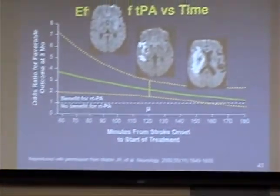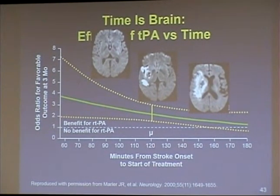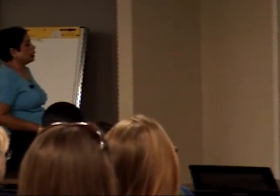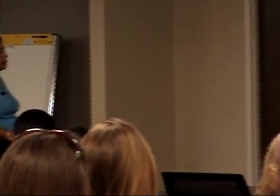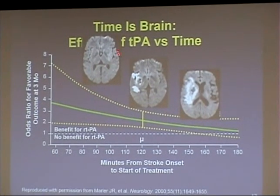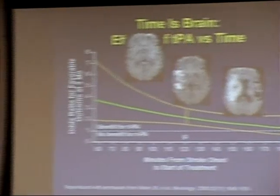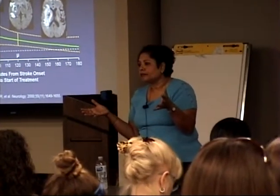When we first started doing TPA, we said, well, I have 3 hours, and I'll finish my office and do whatever I need to do, and then come and give patients TPA. Well, as time went on, we realized that is not a good thing. TPA came out in 1996, and in 2000 they did a study, they looked at all the patients who got TPA. People who got TPA within 90 minutes had barely any deficits. But people who got TPA at 120 minutes and people who got TPA close to 180 minutes, they had a lot more damage. So the moral of the story is, the sooner you give TPA, the better the benefits. The later you give TPA, although you are giving TPA, it's not as good. You see what I'm saying?